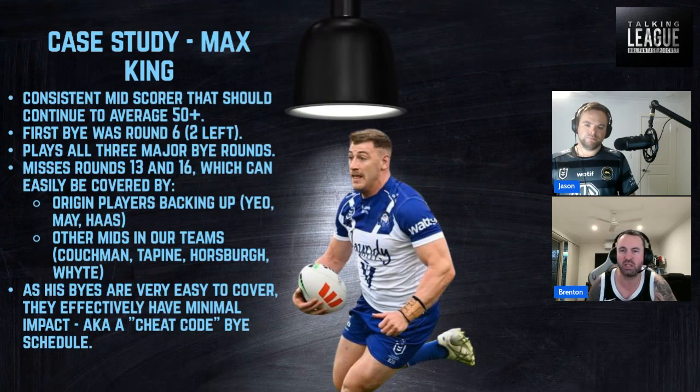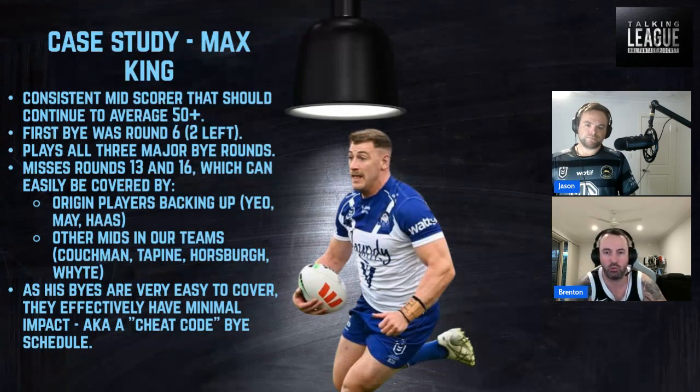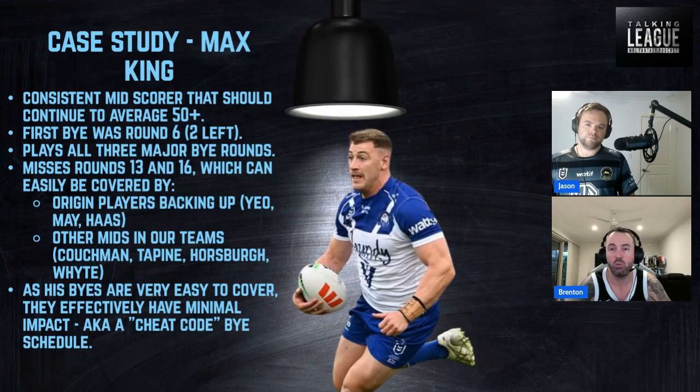Like those are more mids that you're having to start filling in. So it's, again, a case of timing. I don't think Matt King's price is going to get away from you, and he could be one that you bring in that major buy once you find out who is actually selected for that side.